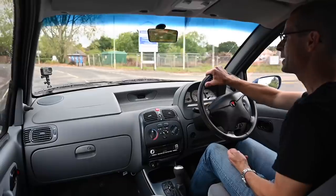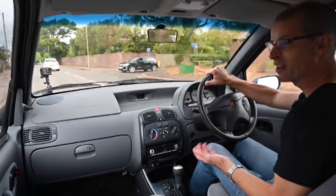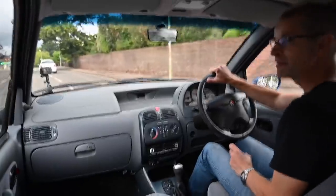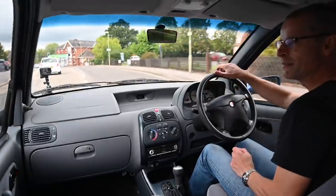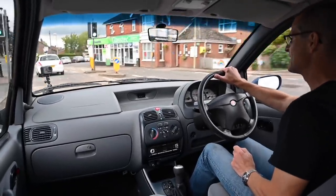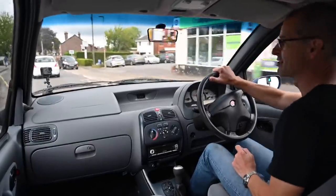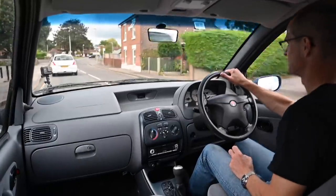Rover wouldn't lend Top Gear a car to review. They knew that Top Gear weren't going to be kind to them, no matter how good the car was. So James May went undercover, not very undercover, I have to say. James May in a moustache is still James May. He borrowed one and absolutely slated it. He called it the worst car he'd ever driven in the history of the programme. And that really was a death knell for the car.